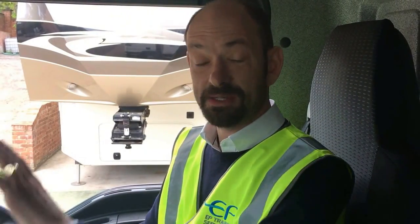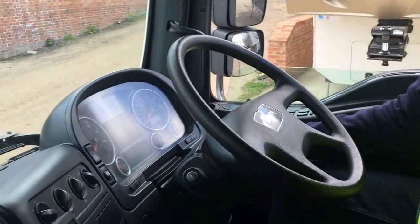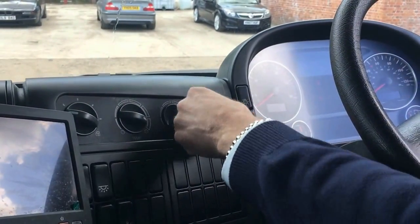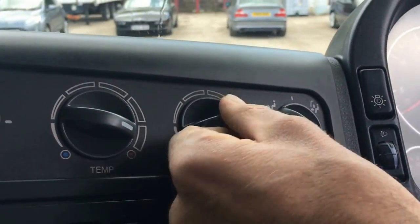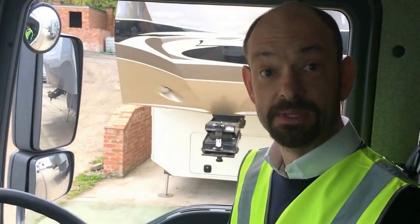Okay, and the next one is show me how you would demist the vehicle. Okay, so you come in, it's freezing, you want to demist the windscreen. What you're going to do is put the ignition on and we're going to select the fans. So the idea is put the temperature on max, and we're going to point this, as we can see there, to the windscreen to demist, and then we're going to put the fan up maximum. And that is how we demist the vehicle.